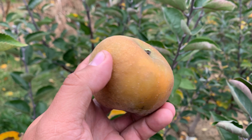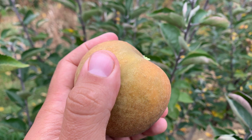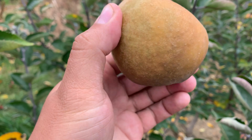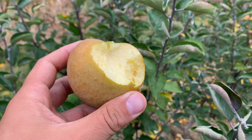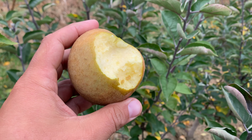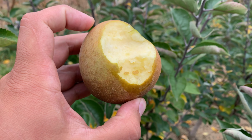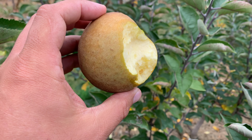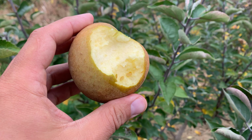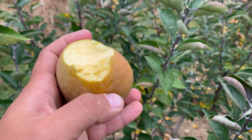Usually, this thing ripens in mid-September. It's November 1st today, but it does not feel like it's overripe. Still, oh yeah, that's not overripe at all. Yeah, so it's November 1st. Definitely ripened sometime in October in Central New York.